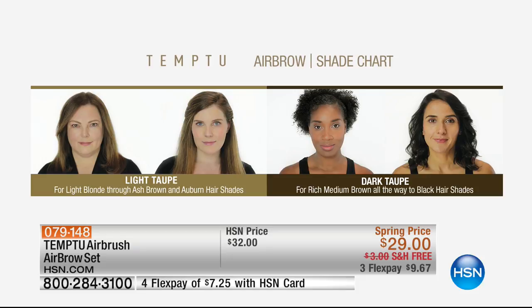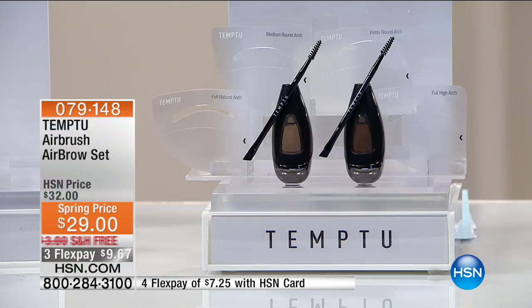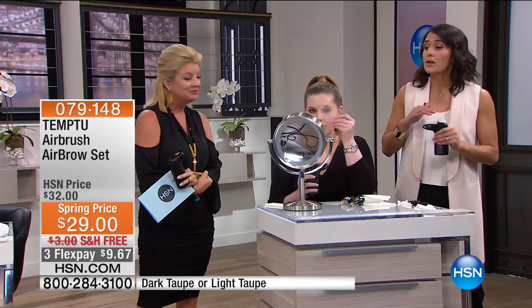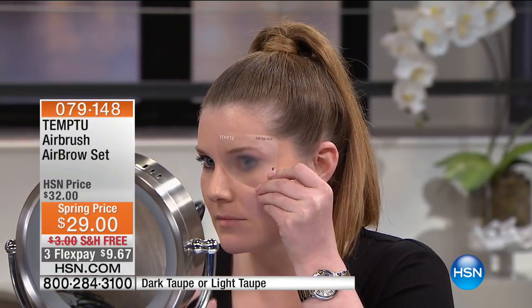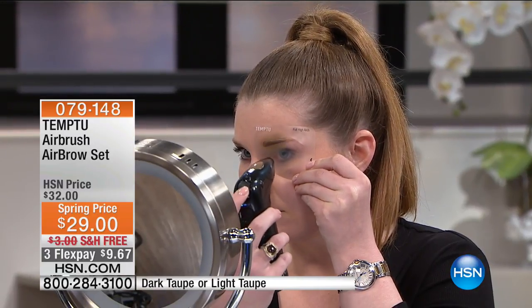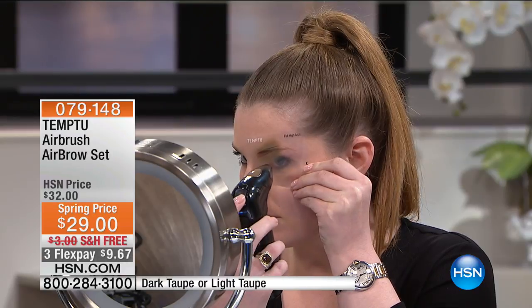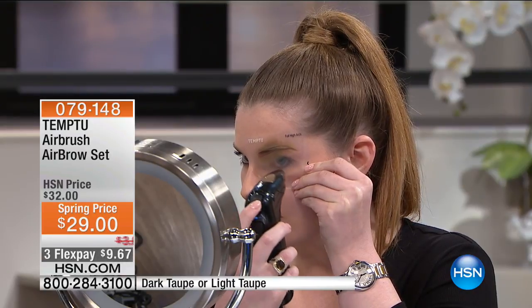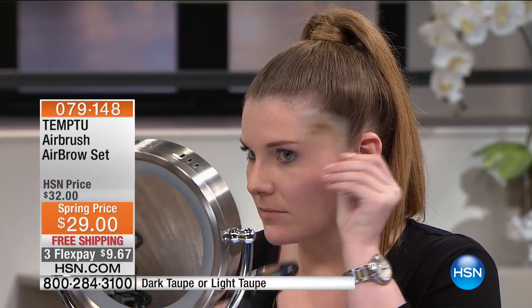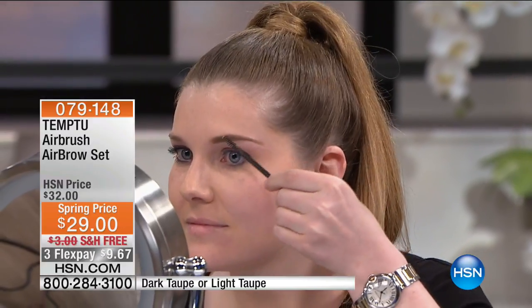So you just interchange the pod. That's the beauty, right? We're just popping that pod on. We took our foundation off and we're putting our Airbrow pod on. Now, you saw that you can do foundation, you can do blush, you can do highlighter and all of those things. One big problem you were hearing from professional makeup artists is that they needed a foolproof way to get a flawless brow instantly on their celebrity clientele. We came up with the solution, Airbrow. No one has this technology. Look at how gorgeous Lindsay's brow is. Look at that. She did that in what, 10 seconds? Looks like it was tattooed.